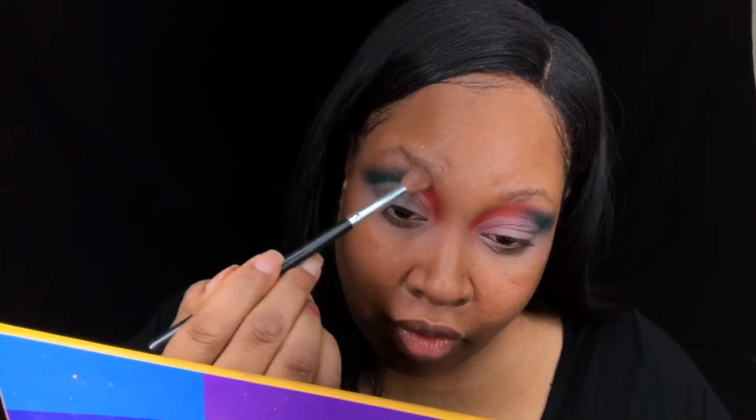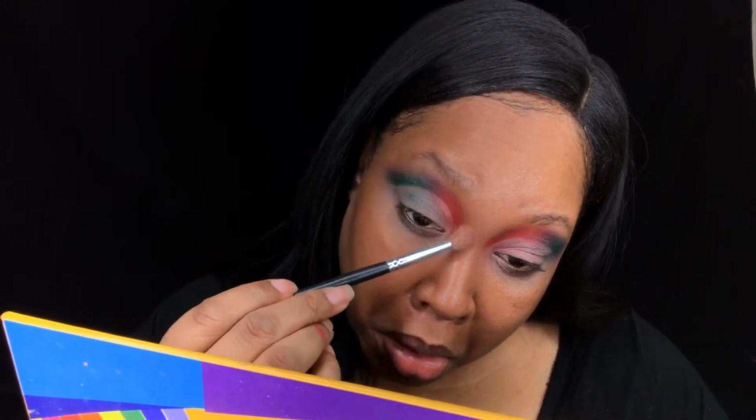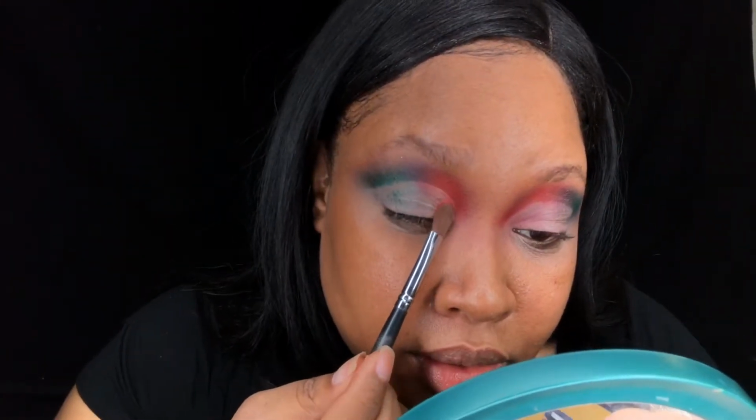I use this brush without any product on it and we're going to blend out the harsh lines. Here is my red pigment. It looks like this. And I'm going to be applying that onto my lid.